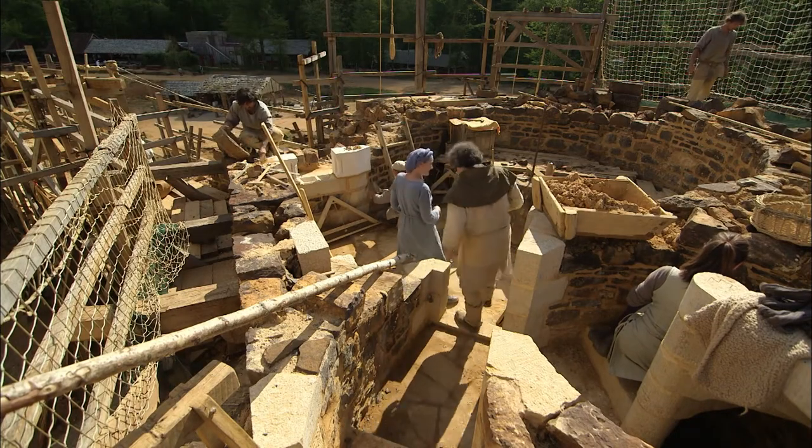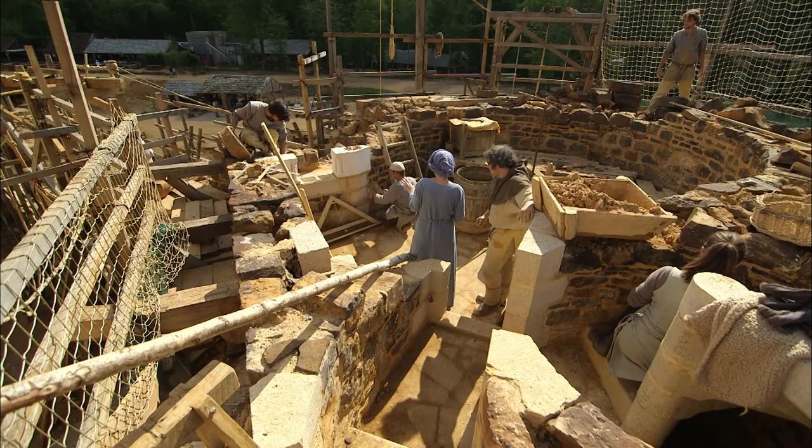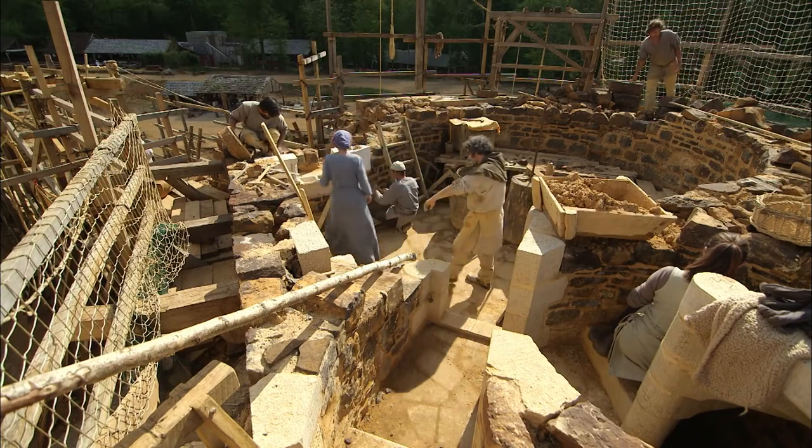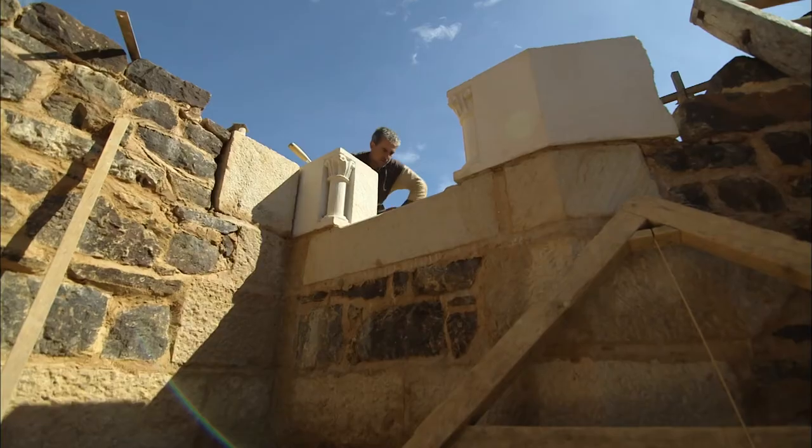For us, the significance is that this is the first real piece of religious architecture that we've got in the castle. This is the only sacred space within the castle. So we're actually standing here in the area where the altar will be. So this is the holiest place of this sacred space. Where you'd have the holy water and the oils, yeah.